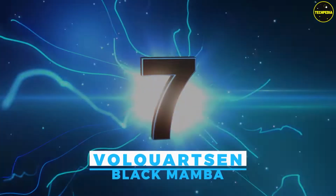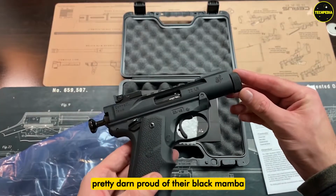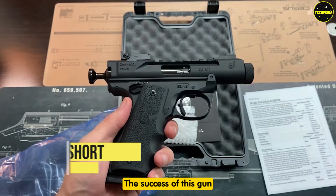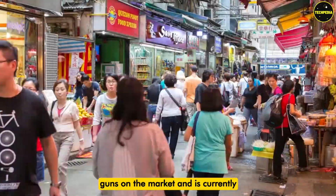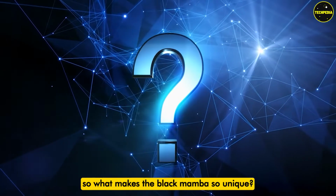Number 7. Volquartsen Black Mamba. Volquartsen is feeling pretty darn proud of their Black Mamba these days. The success of this gun has been nothing short of amazing. It has quickly become one of the most popular guns on the market. So, what makes the Black Mamba so unique?